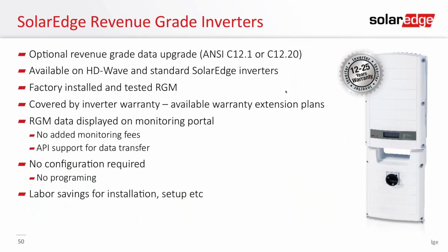Just lastly, let's recap before I hand it over to Lynn. Optional revenue grade data. If you're using our finance partners, they sometimes do require revenue grade metering. We've got that integrated into the inverter. There's no extra components. Factory installed and tested, so you don't have to worry about it. The revenue grade meter is covered by the inverter warranty, so it's a 12-year warranty item. No configuration required, so it comes down to labor savings for installation, setup, etc. We already did that for you, and you don't have to worry about it.